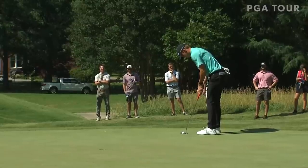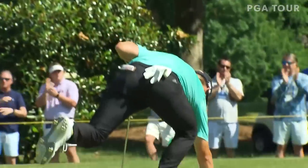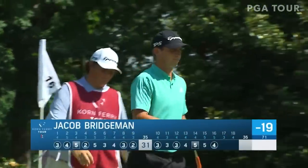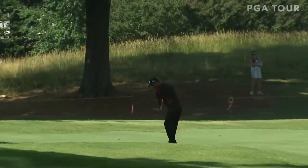All right, now Bridgman, the ACC Player of the Year for his birdie. Oh, yeah. Wow. You better believe it. So that's going to get him to 19 under par. Griffin's going to be happy just being in the fairway. Now Bridgman, his second shot at the par 3 17. Oh, he's got it. Oh, what his journey has looked like, we'll get more into that in a second.